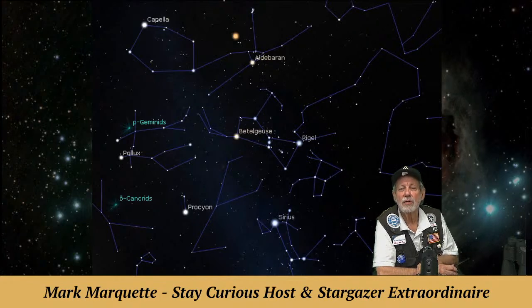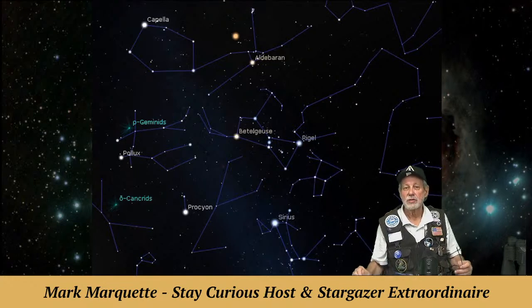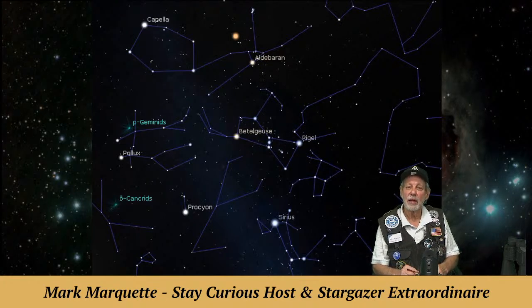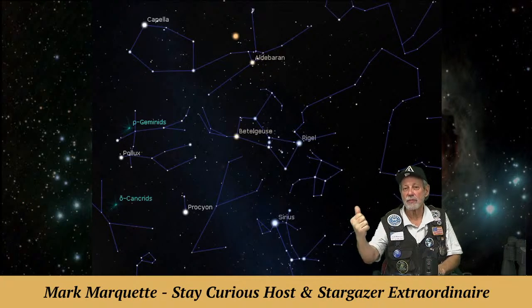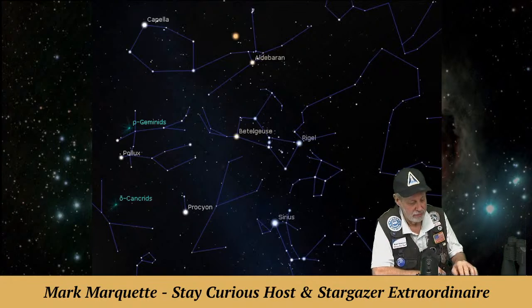Up above is Taurus the Bull, shaped like a V, and Mars is between Aldebaran, which is a red star, and the Pleiades. So Mars is a lot brighter than the other reddish star, Aldebaran, and Betelgeuse is also red. Mars is red because of the rust on the deserts that makes it red. Aldebaran and Betelgeuse are red because they are gigantic stars that have cooled down, and when things are cooler, they shift to the red. When things are hotter, they shift to the white or blue. So that gives you an indication of how hot these stars are in relationship to other stars, the color contrast.